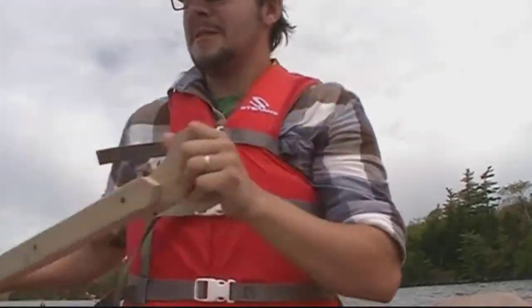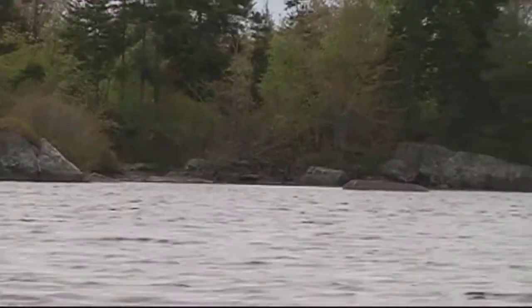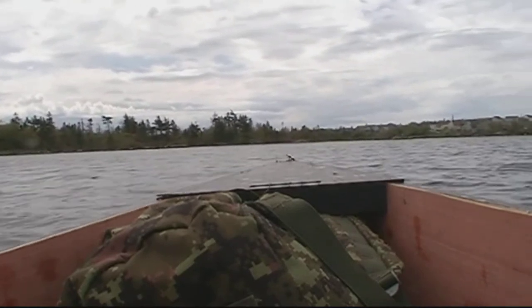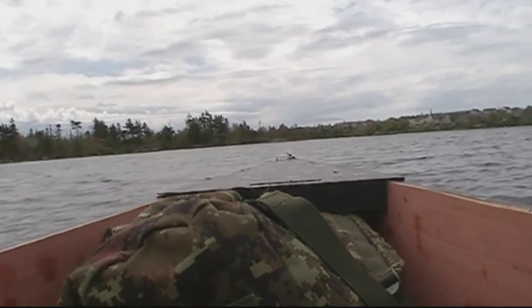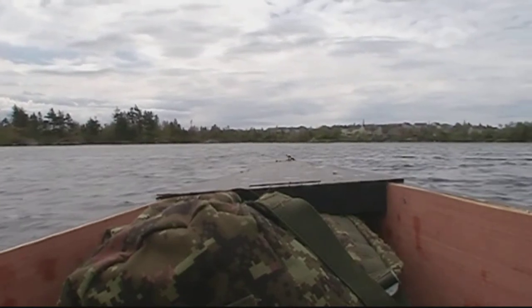Cool. So I'm like a little bit more than halfway to where I want to be. And where I want to be exactly is right in between that rock and that rock there. Travel right in there. The boat has pretty good momentum once it actually gets going. I'm switching arms a lot. I'm not too clever at the J-stroke yet.